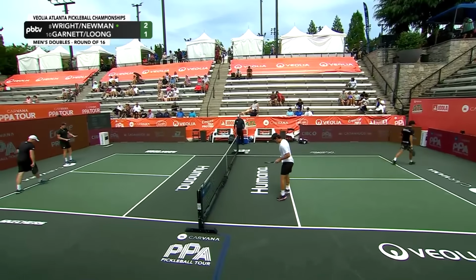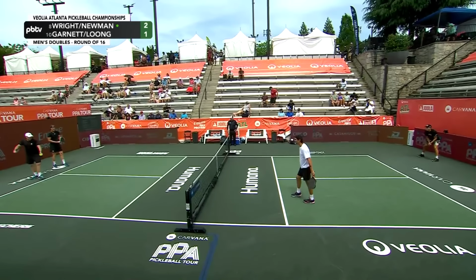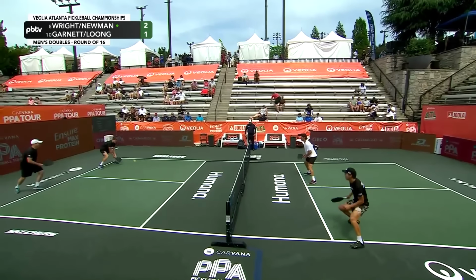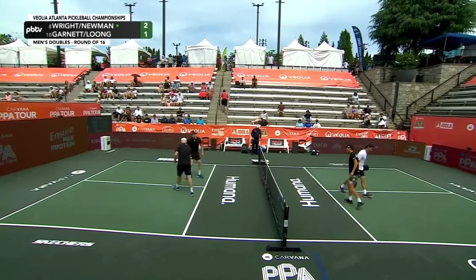Loong and Garnett 29-15 in their campaign. They've never played this duo. They're 1-2 against Matt Wright and other opponents, and have never beaten Riley. No. Right toe was on. You leaned in. Second serve.